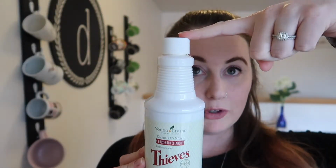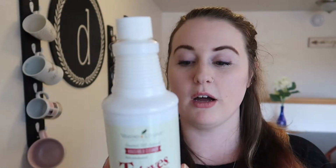All you need is a cap full, and then you fill the rest up with distilled water. I have one of these upstairs and one of these downstairs. And again, just one cap full and fill the rest up with water. It is fantastic. It smells great. It smells like a chai. This Thieves Household Cleaner is so versatile. You can use it to clean so many things.